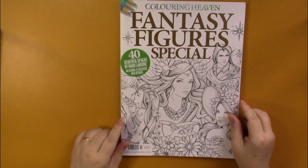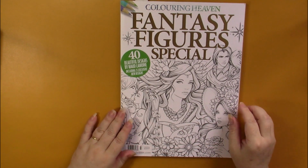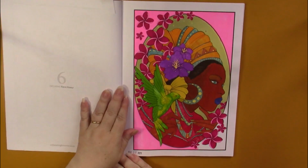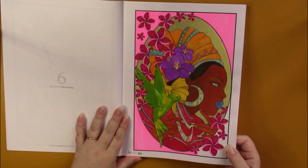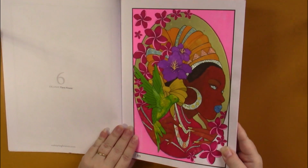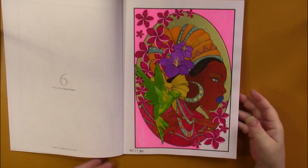So there's that one. And then I worked in what was for me at the time the latest issue of Coloring Heaven. This is Fantasy Figures by Maud Lemoyne. And I did one picture out of here. And I did this African lady, which I think is just absolutely beautiful. So she's got some metallic or glitter on her there. You can see, and her hat and her jewelry and all that kind of stuff. Well, not hat, but you know what I mean.